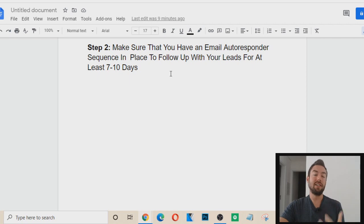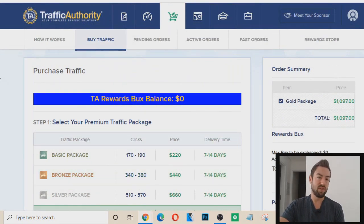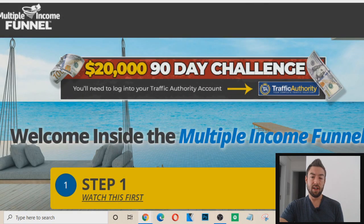A lot of times, I made this mistake. I would go to an incredible traffic source like Traffic Authority, and I would just send the traffic directly to an affiliate sales page. But again, the problem is it could take one person out of 100 to actually buy instantly, and you're missing out on 99 people that potentially could buy if you follow up with them. So you want to send traffic to a capture page, a page that actually collects someone's email.